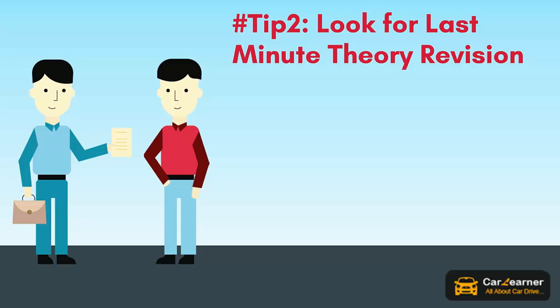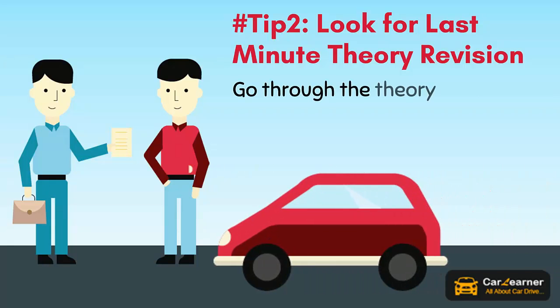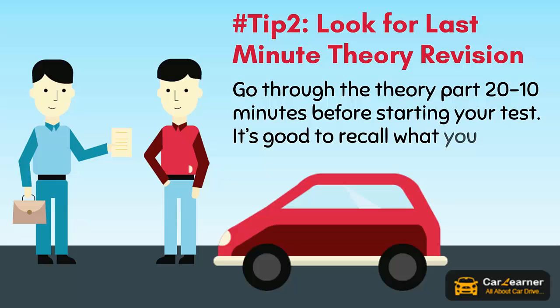Tip 2. Look for last-minute theory revision. Go through the theory part 20 to 10 minutes before starting your test. It's good to recall what you have learned before.